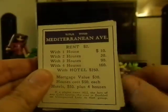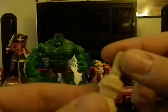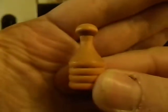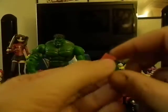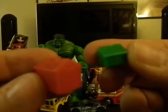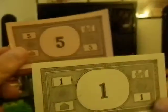And it still has that old smell to it too, which is just, there's just something about that, I don't know. But it comes with all of the wooden pegs. And then I'll show you just one more peg, because they're all different in shape. There you go. Okay, all wooden. It comes with all of the houses and all the hotels, which are still made of plastic. And then it comes with all of the money.